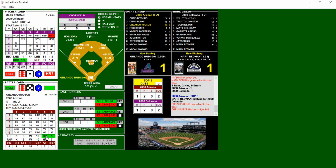It's a 2. And Orlando squares up, points to left field, takes a swing, and that ball is going back to the line. Holiday goes back to the wall. However, that ball is out of here. Solo home run for Orlando Hudson as the Diamondbacks go up 2-1. That's the second home run of this game for the Diamondbacks. They have a 1-run lead here in the top of the third.